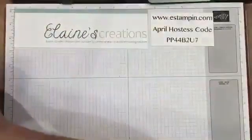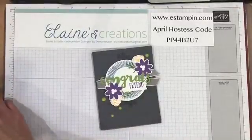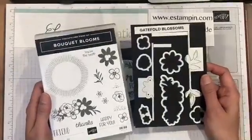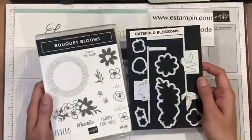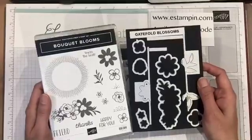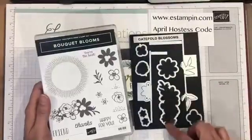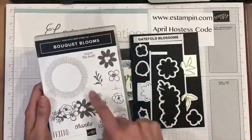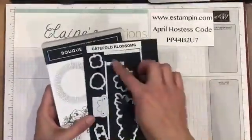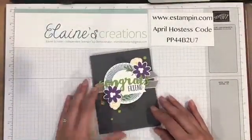But today I'm going to be showing you two cards. So we're going to start with this one, and this one uses the Gatefold Blossoms dies, which coordinates with the Bouquet Blooms, and these are both retiring. So if you like them, get them now. I'm going to recommend that you get them now because a lot of times things will sell out. So if you like it, get it before it sells out. So this is a really beautiful set, and the dies cut out the flowers and the circle. I did the layering circles dies for that, and it also creates a gatefold card if you would like to do that as well. But for this card, I've just stamped it.